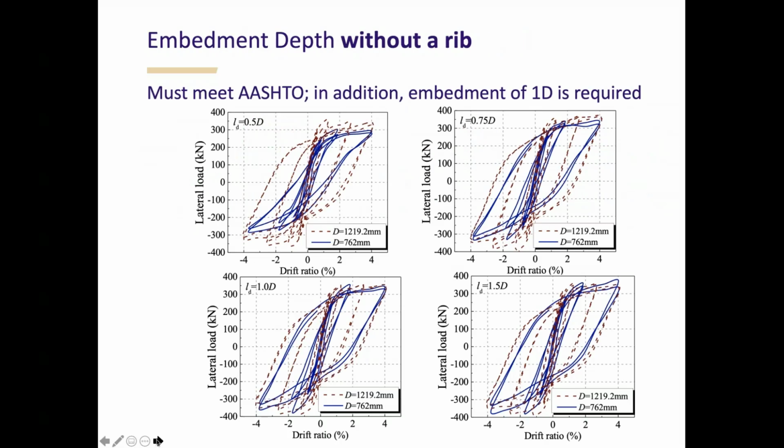And then we started looking at different embedment depths without the rib for different tube diameters. So we looked at 2 different tube diameters. And the thing here to see just from the force displacement response is that if you look at the figures on the bottom where we embed the reinforcement 1D or 1.5D, we're really not seeing a big difference. So from that, we're basically saying that your embedment depth needs to be at least 1 times the tube diameter if you're not using a rib.